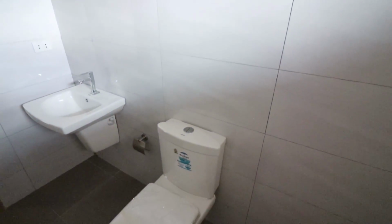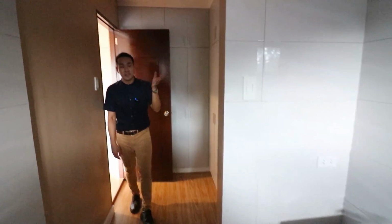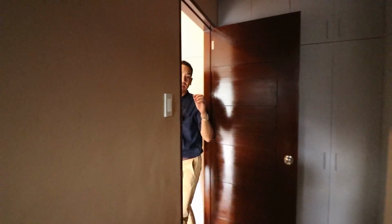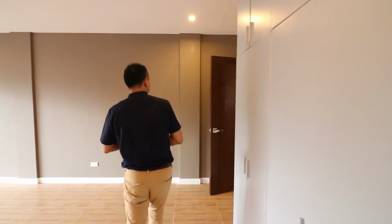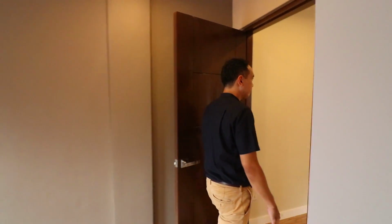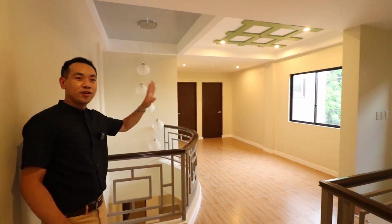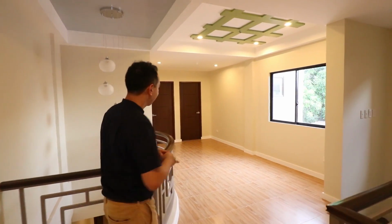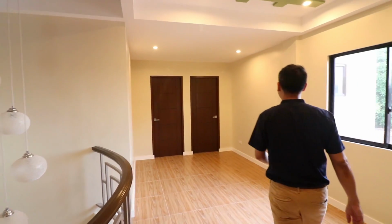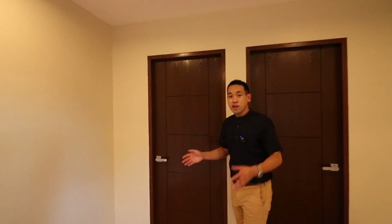So we're just finishing up some of the lighting connections. That's why some of the areas still have their lights being connected. And here's another great view of your open second floor family hallway. And here you have your third room.